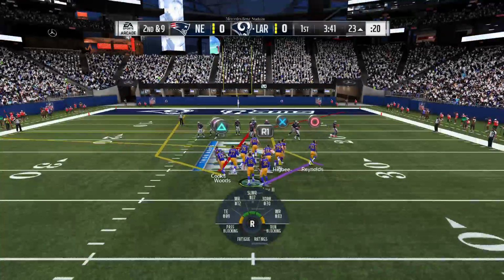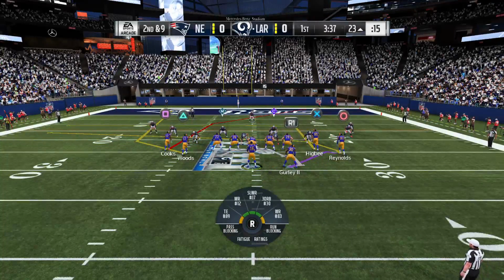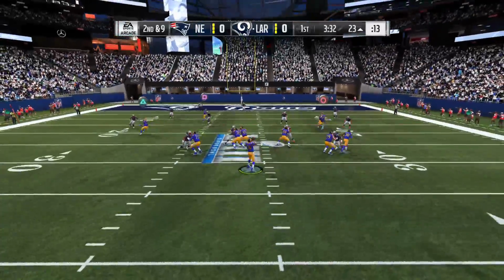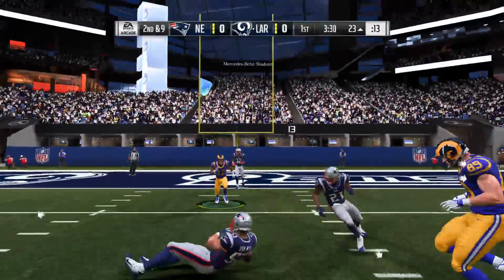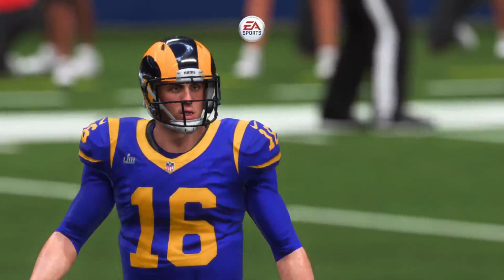Here we go. To throw on second down is gone. Looking middle, and it's incomplete. Deron Harmon right there on the coverage.